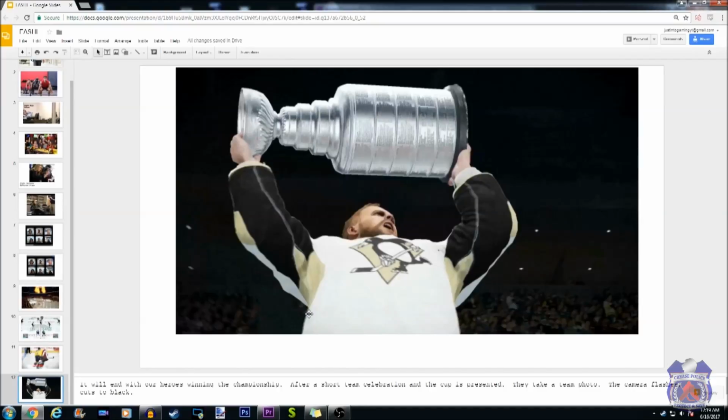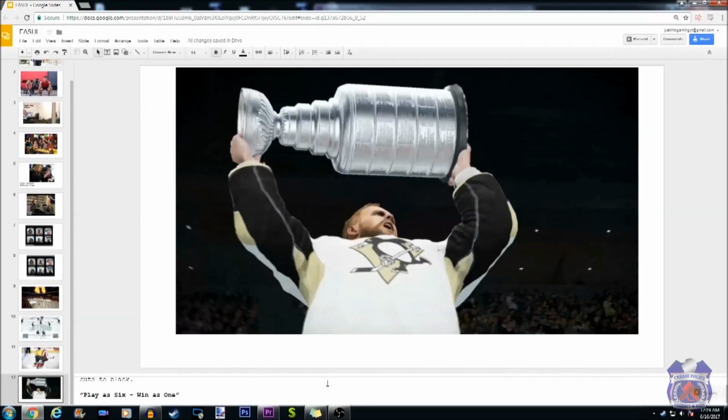rewarding us, the players. And then it'll cut to maybe the motto I have for this one, which is play as 6, win as 1. That sort of goes along with the motto they had, I don't know, last year or the year before, play together, win together. So I like play as 6, win as 1. Obviously it's because I play 6s, so I'm a little bit biased there. That could obviously be changed. And then that's when it would fade to NHL 18, NHL 19, whatever game it is.